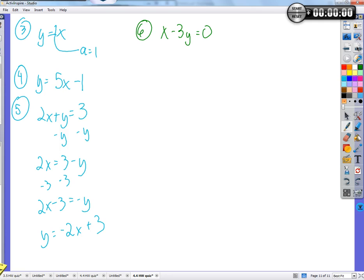Just like with the previous one, if we want to show whether or not it's a direct variation relationship, then we need to get y by itself, and then see, does it look like y equals a times x, or a number times x. So let's get y by itself. You divide by y on both sides, or no? Divide x by y. We'll have to divide this by y, that'll be negative 3, and divide this by y, we get 0.